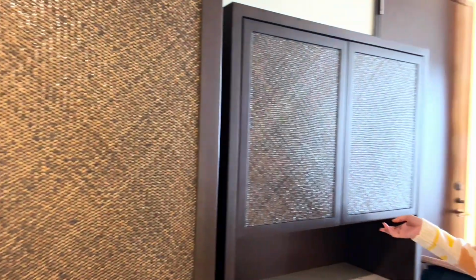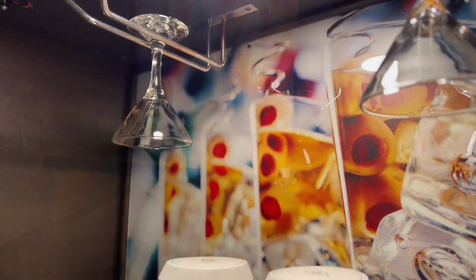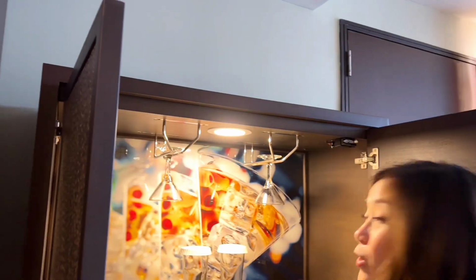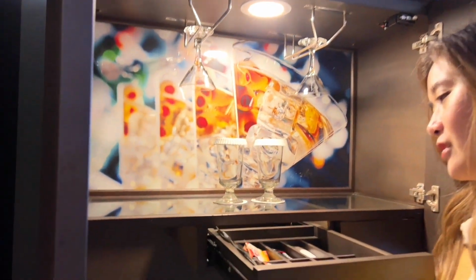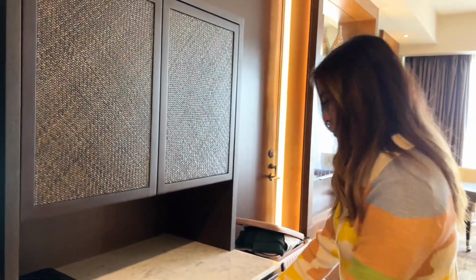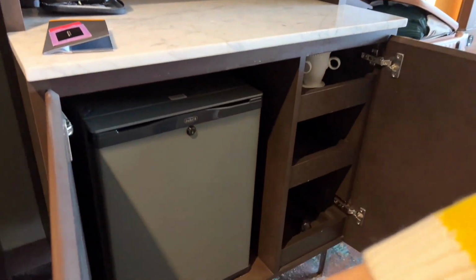Let's go to the main part of the room. Here you have your bar area. When you open this top cupboard, you have your cups and like more cups and glasses. And then you have your coffee and tea making facilities here. And then below this is the fridge. And what's on the other side?